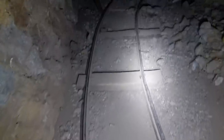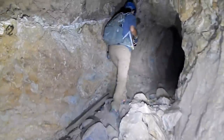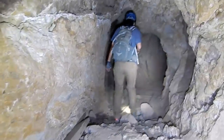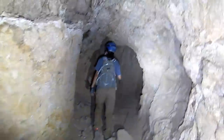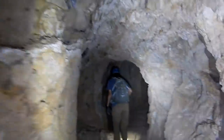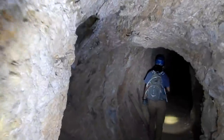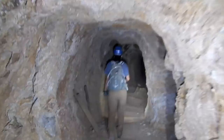There's some rockfall. This is real soft material, this light stuff, whatever it is. One of you geology guys will know. There's kind of a seam there. Every time you come to one of those places, you get a lot of it on the ground.